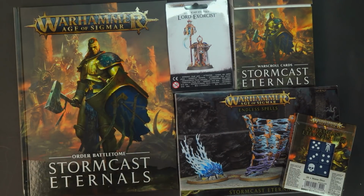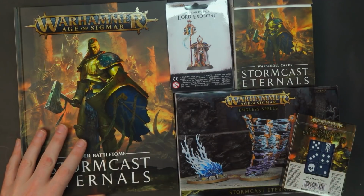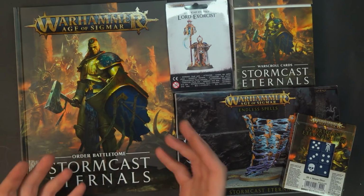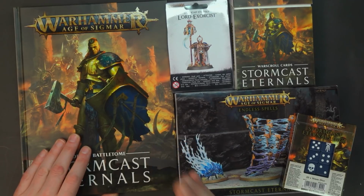It's great because anybody that picked that up can now get the battle tomes and all sorts of new additions. And we know there's a whole lot of new releases coming out in the White Dwarf as well. We've seen all that come out already. So, a third of the new releases for both of the factions, the Nighthawks and Stormcast, are going to be easy to build kits.